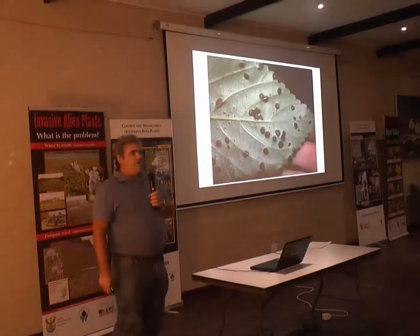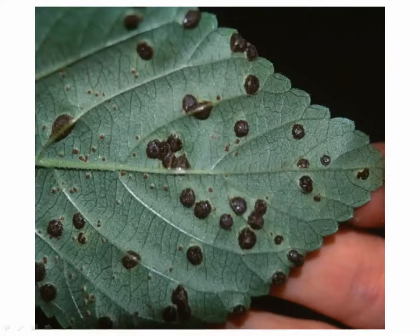There are two rust fungi on Lantana. There is both the Prospodium tuberculatum and then there's Puccinia lantanae. This comes from work that CABI did for Australia. Australia in the past had Prospodium tested and released there.